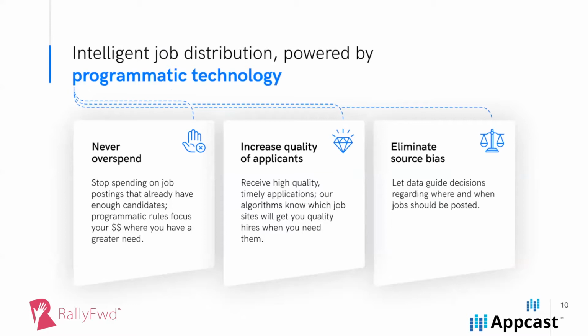Programmatic technology makes this work for a few different reasons. First, our technology won't let you overspend, and it won't let you promote a job for which you already have enough quality applicants. This can have a huge impact on candidate experience. Number two, applicant quality we're going to dig into on the next page a bit more, but suffice to say, we know how to deliver candidates you are more likely to hire. And number three, our programmatic technology helps to eliminate source bias. This is the phenomenon where your recruiters in the field push back on your choices on where the job is featured. The key is data decides where the jobs go.